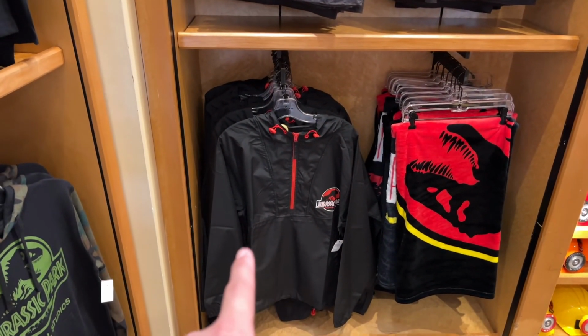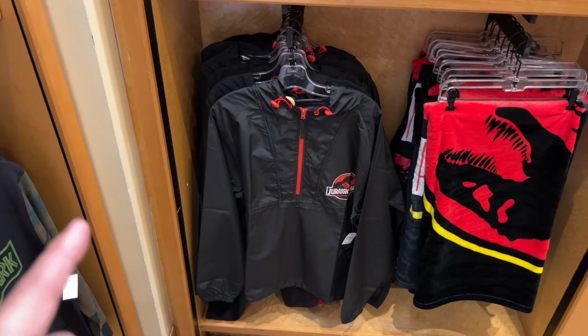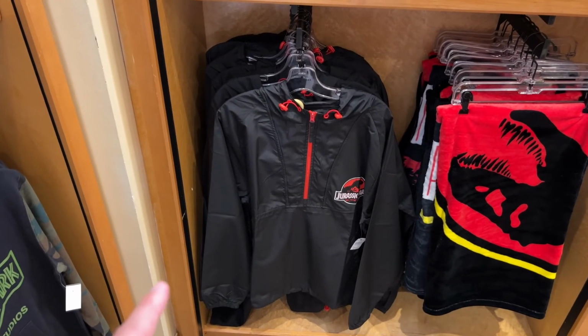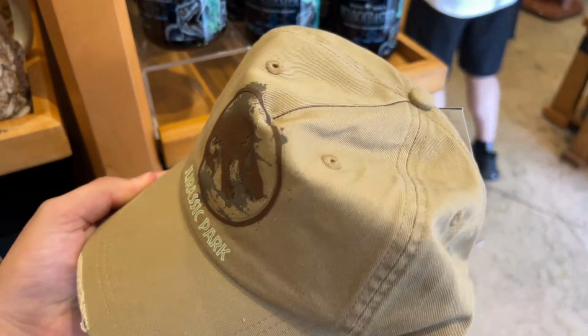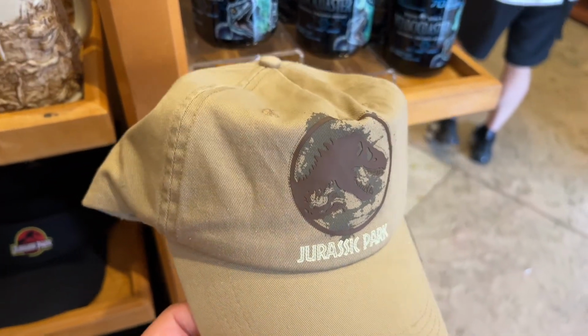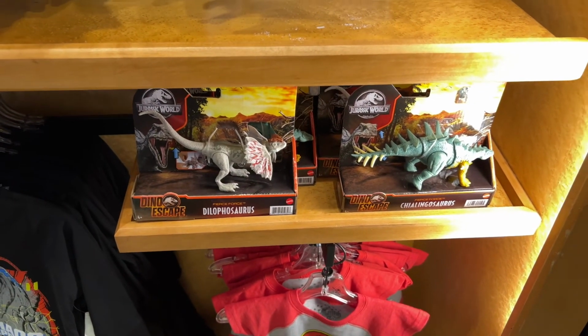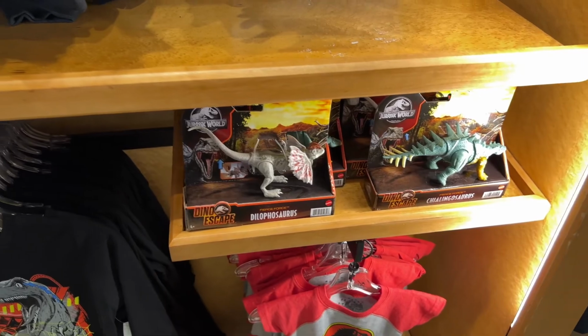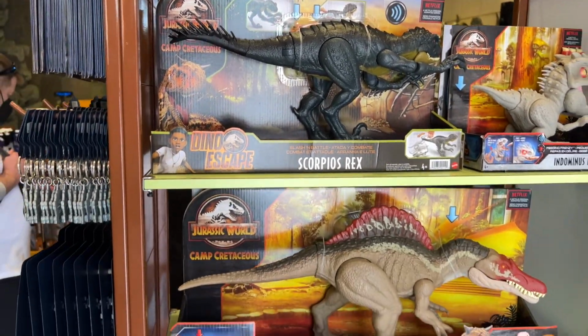So this I haven't seen in a while. I wanted this during Halloween Horror Nights when it was raining. I wanted this jacket, but it was out of stock. And it's back. I think this hat is brand new. I'm not totally sure. I'm not a big hat person, so I may have missed it. We have some of the Dino Escape toys here. Even the Scorpius Rex has made it in.